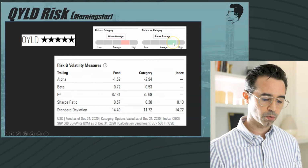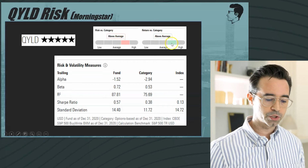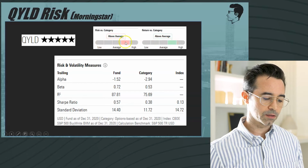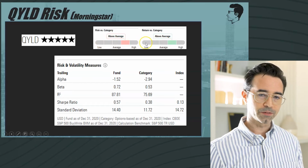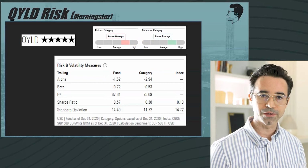Returns versus the category are above average. So if you have above average risk, you want to have above average returns, okay? What you wouldn't want to have is high risk and then low returns, right? So that's a bad way of looking at it. So these are things we're trying to figure out.